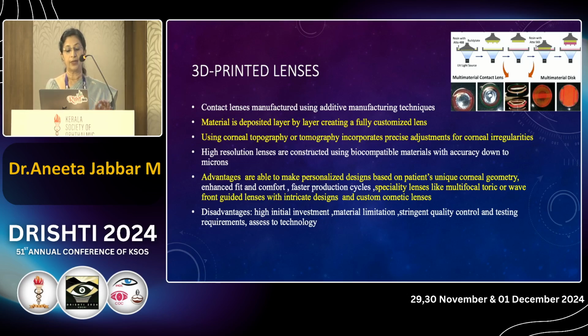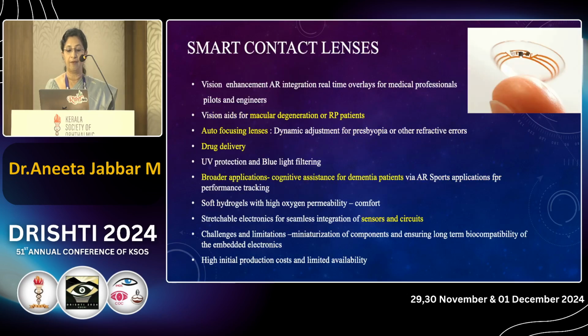These contact lenses will be manufactured using additive manufacturing techniques. The material is deposited layer by layer, creating a fully customized lens using the corneal topography or the tomography of the particular patient for precise adjustments for the corneal irregularities. Advantages are we will be able to make personalized designs based on the patient's unique geometry, specially made lenses like multifocal, toric or wavefront guided lenses with intricate designs. Again, the disadvantage is the high initial investment and the limited availability.